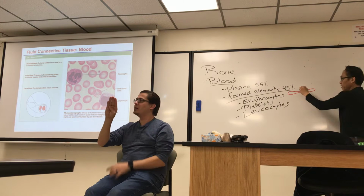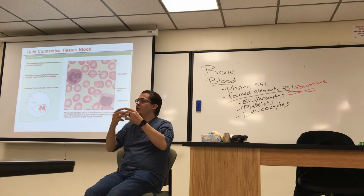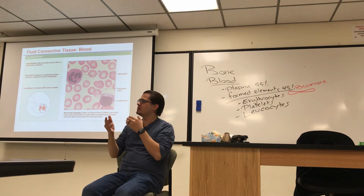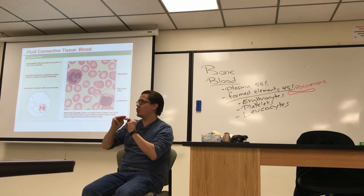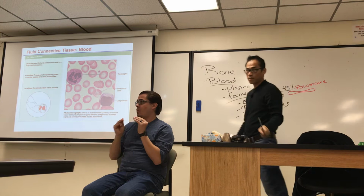Biconcave, which means, concave means curved in. So it's curved in on both sides. So that way, when you shine light through it, the light appears more brightly in the middle than on the sides. These cells are shaped that way so they can navigate through the small blood vessels easier. They're stretchy and thin, and they're just filled with hemoglobin, which we learned is the molecule that binds oxygen, because that's their job, gas transport. So on the slide, just be able to identify all the red blood cells. They outnumber all the other cells 1,000 to 1, right?